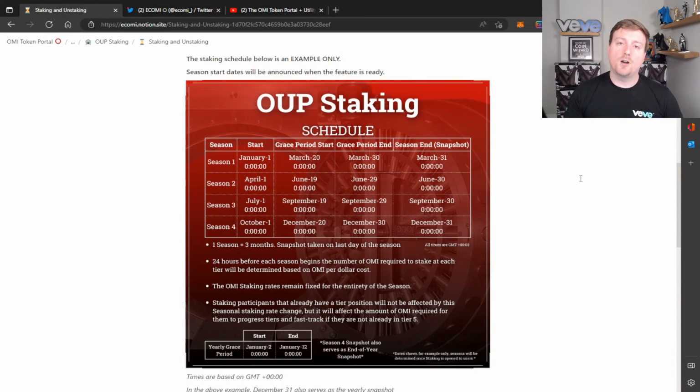As we can see here, an example OUP staking schedule. We can see the different seasons. It's not saying that it's going to start on January 1st, and they did want to make that clear. At the end of the day, this is what it could look like, and I'm very excited to see what happens with it.